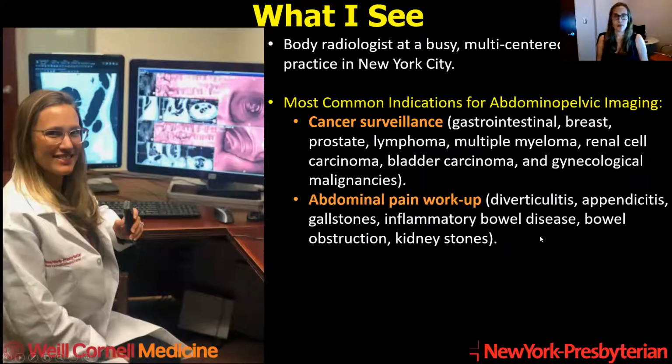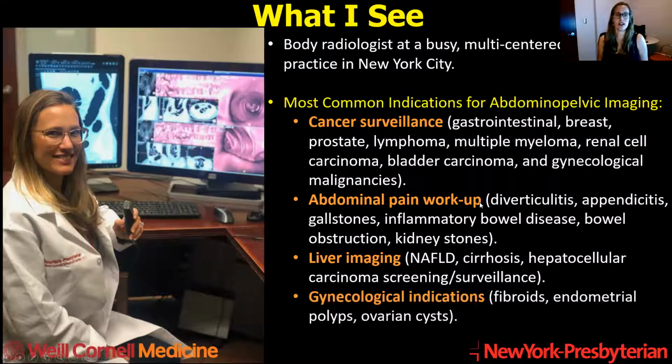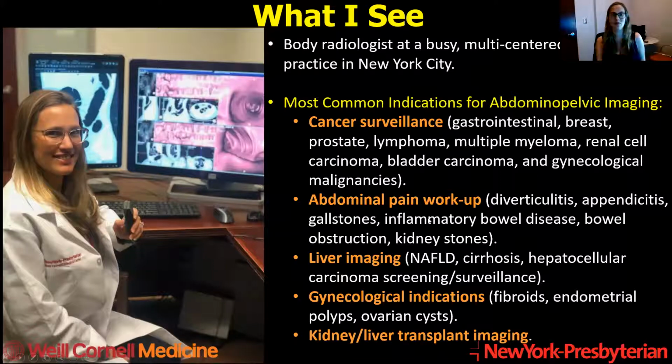There's also a lot of abdominal pain workup. So some common things we see are diverticulitis, appendicitis, gallstones, inflammatory bowel disease, bowel obstruction, kidney stones. Liver imaging is pretty frequent. So we see non-alcoholic fatty liver disease, cirrhosis, hepatocellular carcinoma for screening and surveillance. And finally, gynecologic indications, very commonly fibroids, endometrial polyps, ovarian cysts, and some rare transplant imaging.